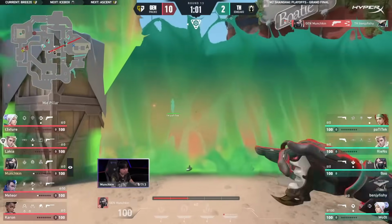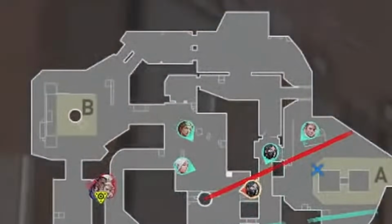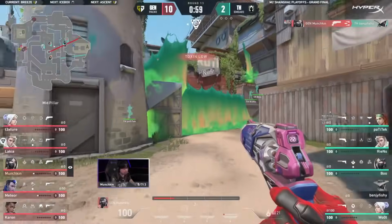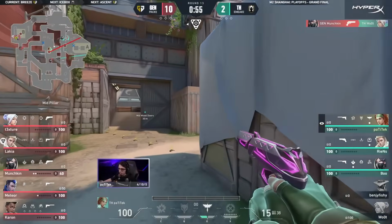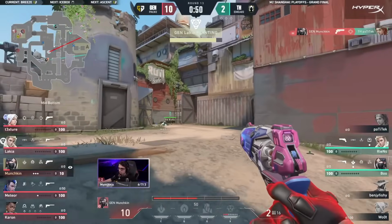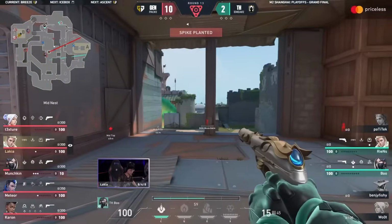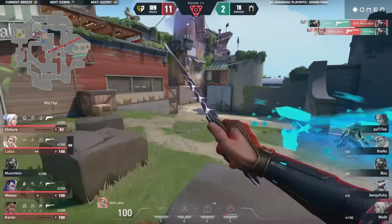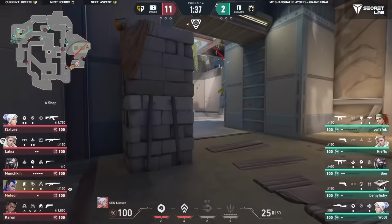Gen.G have a lot more flexibility on attack compared to Heretics because they're running this double controller comp, meaning that Astra can still put up smokes for the main execute even if the wall is committed elsewhere. Heretics are so out of position that they can't even set up for a retake, and Munchkin continues to wreak havoc on the lurk, while Heretics are still trying to get into position, and the round is basically over before Heretics can make a real play together. It's almost time to move on to map 2, but Heretics are able to build up a bit of confidence back starting with this eco round.